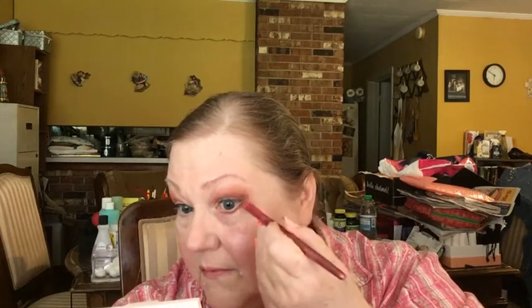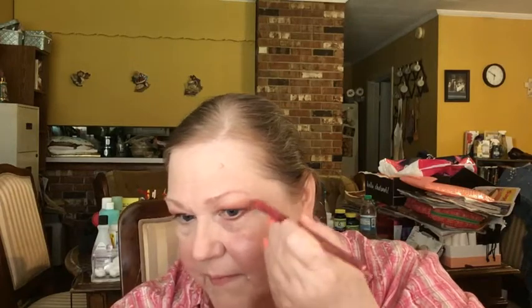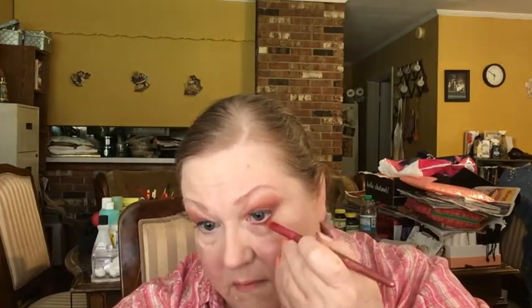Okay, and then I'm just going to take a flat brush and use the same color and go under the lash line. And just connect it right there at the corner and just extend it out for that shape that I'm looking for. And that really opens up the eyes and makes the eyes look bigger.